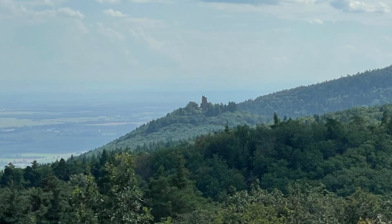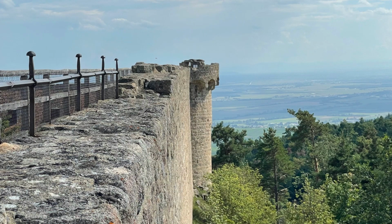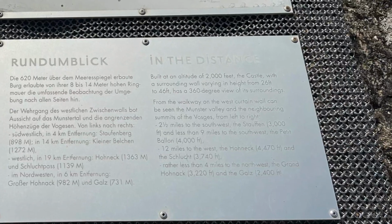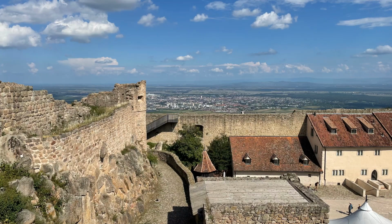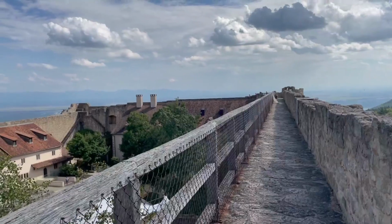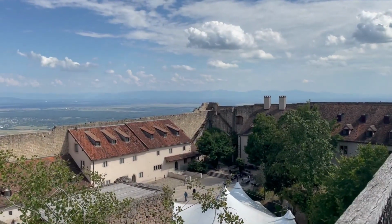Built at an altitude of 2,000 feet, the castle, with the surrounding wall varying in height from 26 feet to 46 feet, has a 360-degree view of its surroundings. And what a beautiful surroundings. From the walkway on the west curtain wall can be seen the Munster Valley and the neighbouring summit of the Vosges from left to right.